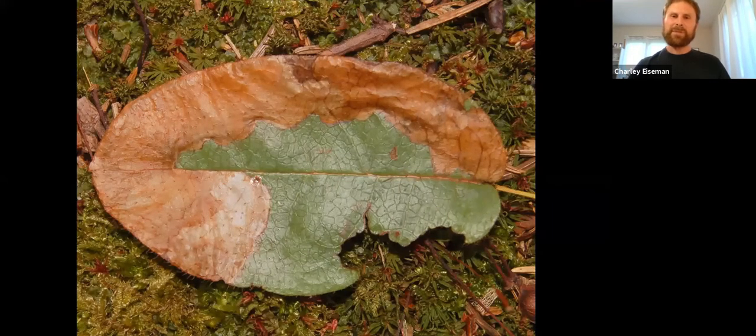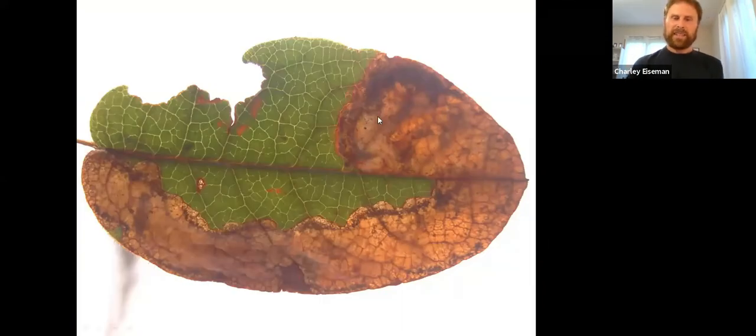But I picked up the leaf and held it to the light and could see that there was a larva inside and frass inside. But also, just looking at the photo, you can see a clue, which is this little shiny circle here, which is an eggshell, which is characteristic of the leaf miners in the family Buprestidae. Here's that same leaf backlit, so you can see the larva there and all its scattered frass.